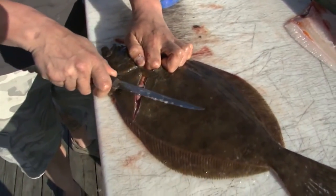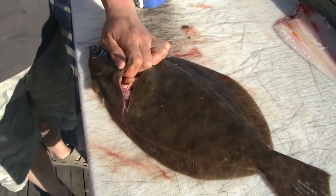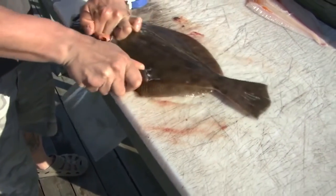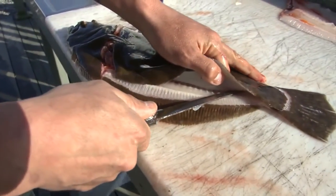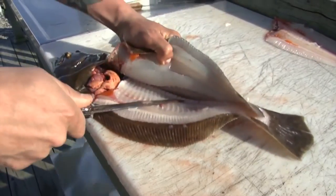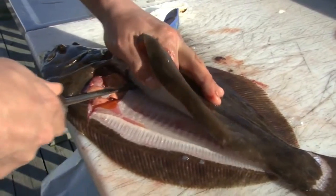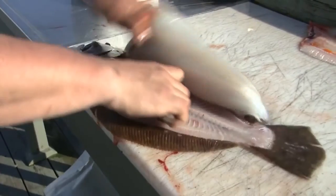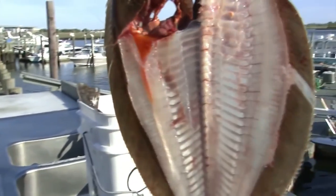Just starting on the brown side. Go down. Just push your knife. You don't want to do much else. Just let your knife do your work. You go in. Just push it right through. Coming up. Going right along the spine there. You put the tip of your knife on the other side of the spine. Get to the belly bone. Quick cut through there. Slide your knife down. That's it. There's the other side of your fillet. You want to be able to see right through it.